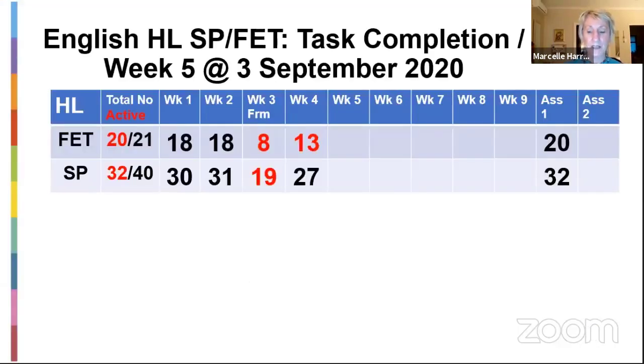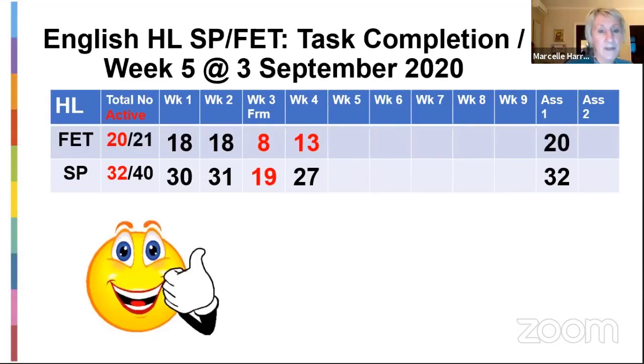All right, so before we start, I always just look at the spreadsheet. Interestingly, I saw that the forum was not that well done. I'm not too sure why. There are 20 FETs that are active, and only 8 seem to do the forum discussion, with the SPs only 19 of the 32, which was quite strange. And then for week 4, we've got 13 of the FETs of the 20, which is not too bad, I suppose, and 27 have already done the on-track tasks. I think they are a lot easier to do maybe than the forum and the others, so that's why you get to them. You've got until Friday night at midnight to complete this. So I'm sure next week I will see a big tally change there.